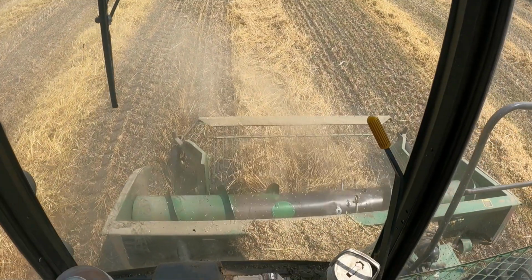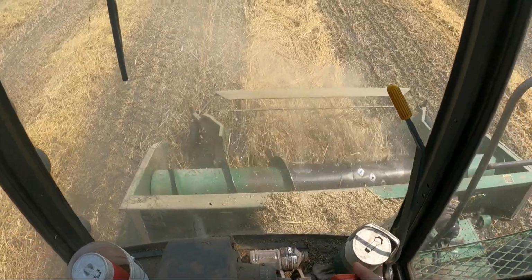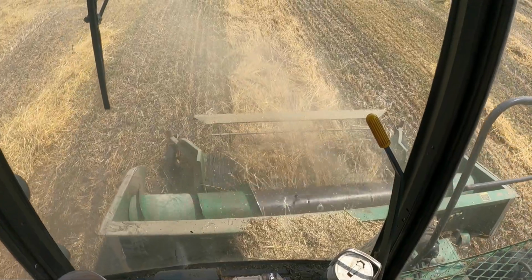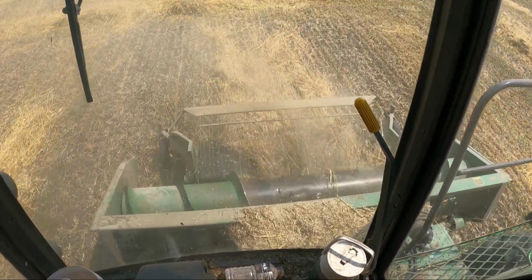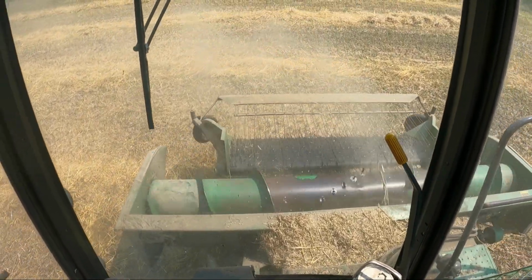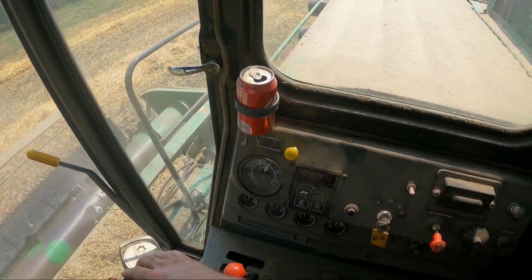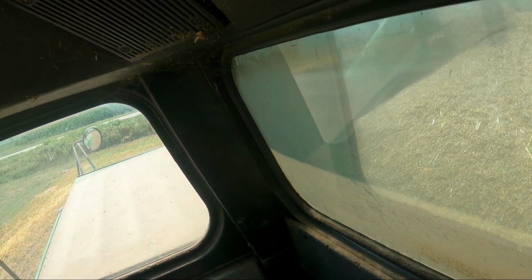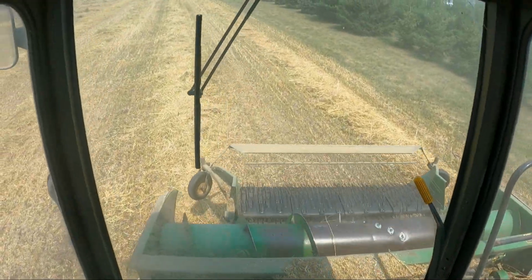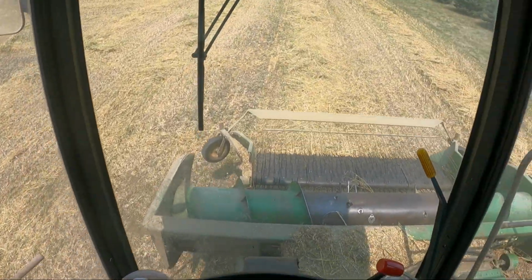We are on our last little bit here and then we're gonna be done with oats for the year. As you can see, we're still the same combine. It burned to the ground yesterday. That's a plus. We're done. So we got her all done.